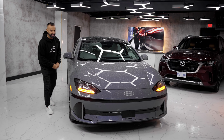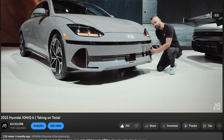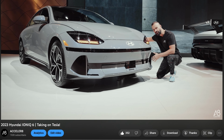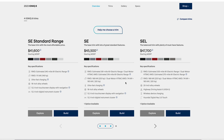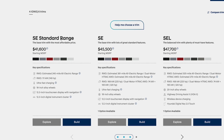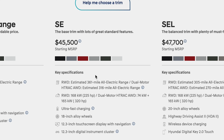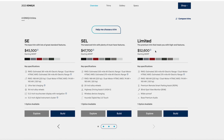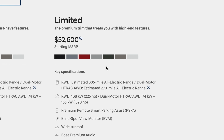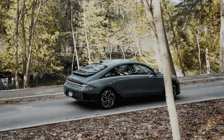So we gave this IONIQ 6 a first look at the LA Auto Show, and absolutely nobody watched it. So hopefully you do. So let's get into the trims, and there are 7 of them in the US. Starting off with the SE rear-wheel drive standard range. Then you have the rear-wheel drive long range, the SEL rear-wheel drive long range, the limited rear-wheel drive long range, then the SE all-wheel drive, the SEL all-wheel drive, and finally the limited all-wheel drive long range.